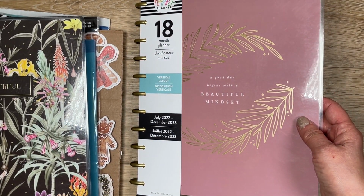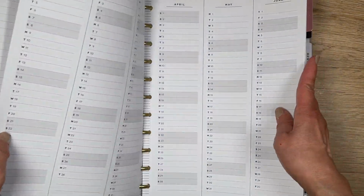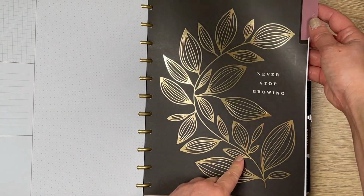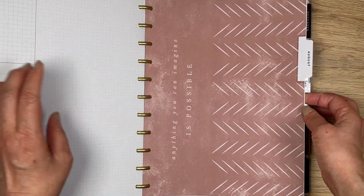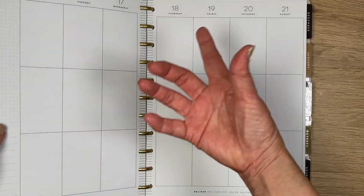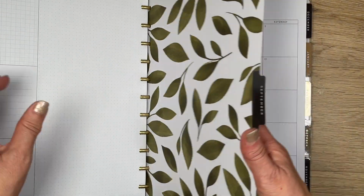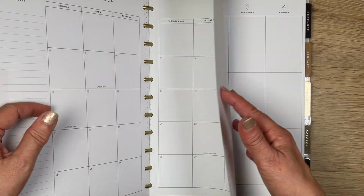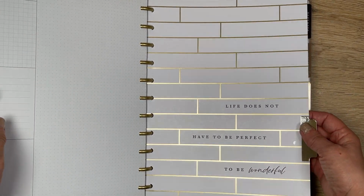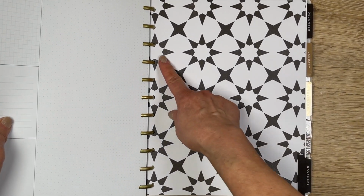And move this before I drip it all. And let me see, the inside, the week at a glance is just simple like that. This is the same. Never stop growing. That's beautiful. Life can be imagined. And the inside is just, oh my God, this may be even better because I love that. And that's the inside, and then it's all just black. Okay, black polka dots here. Life does not have to be perfect to be wonderful. Now go to stripes. This is wonderful.